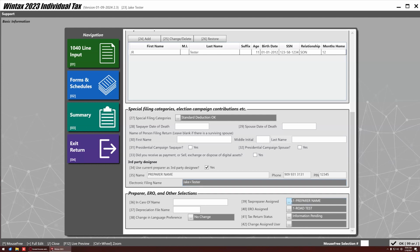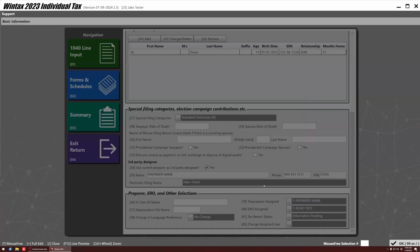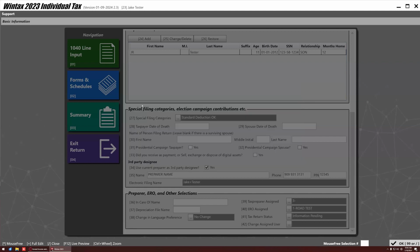You can see here that we've assigned the default preparer. That's been added there. We can change it here by selecting the second preparer. If I want to leave a blank preparer, I can select a blank one and nothing will show up. So we're going to go ahead and go back into taxpayer here.